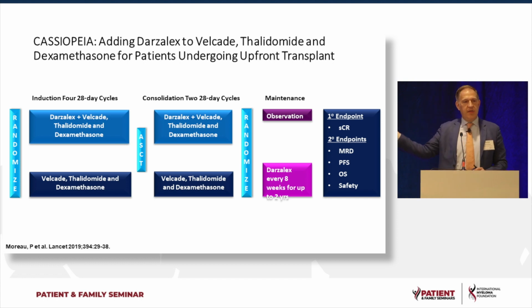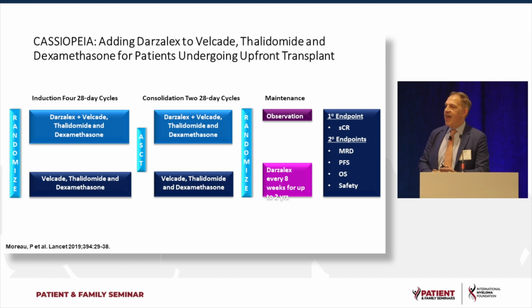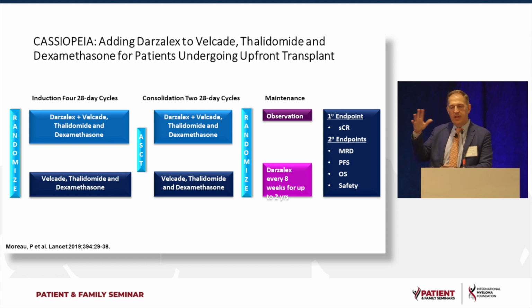So Velcade, thalidomide, and dexamethasone are very active. What if we add the CD38 antibody Darzalex to that? Can we make things even better? So this was an interesting study that again looked at the Velcade, thalidomide, dex with or without Darzalex in the setting of a single transplant. But interestingly, they had a second randomization later to either no maintenance therapy or Darzalex maintenance therapy for 2 years.